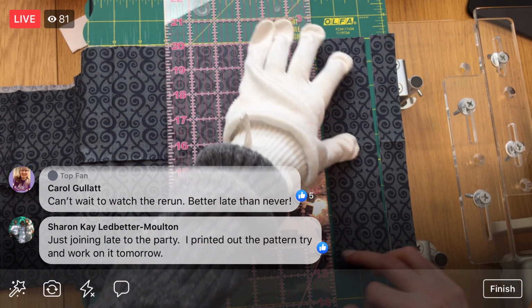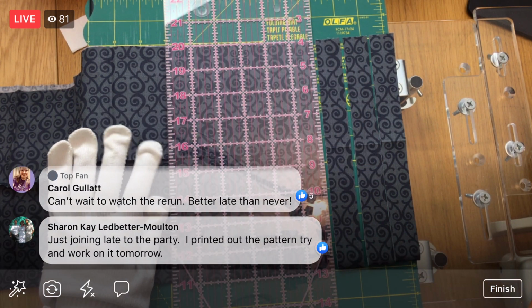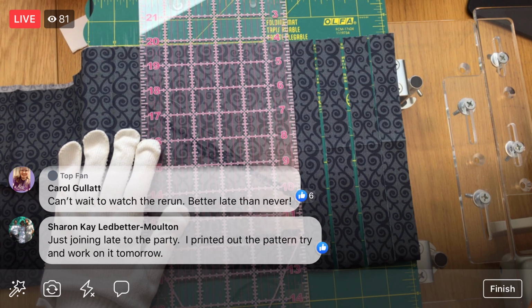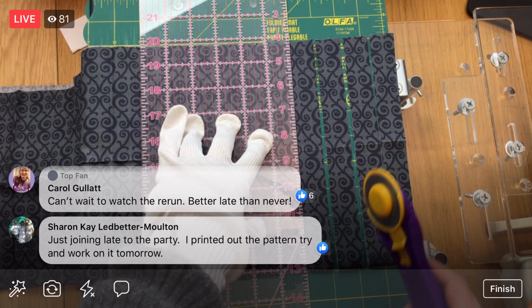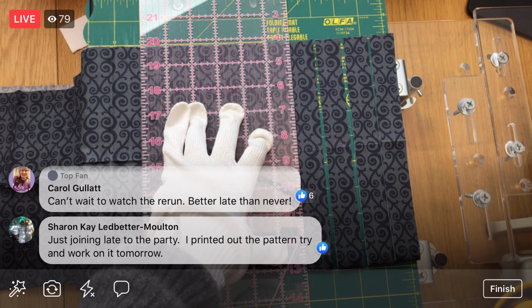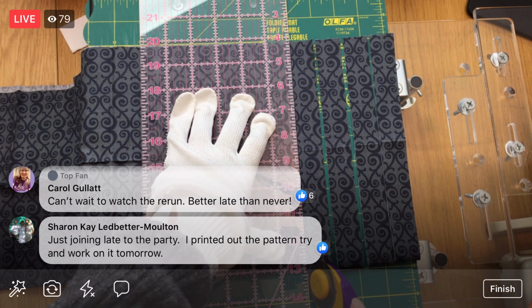For the foundation paper piecing part of it, instead of doing each of the 4 squares in the block individually, I think I'm going to do them all at once. So I'll do the first piece on all of them, then I'll do the second piece on all of them, then the third piece. So that will speed up the process for sure.